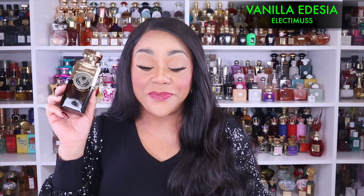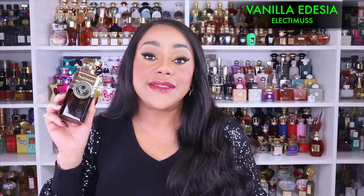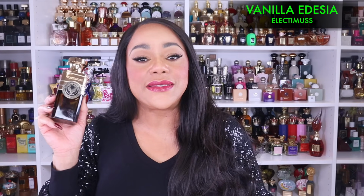Okay, so the next fragrance that we're going to discuss within the I mean business vanillas, and this one did not come to play whatsoever. This one is from Electimus, and this is Vanilla Edesia. Now let me tell you what this is. This is a vanilla and spices bomb.